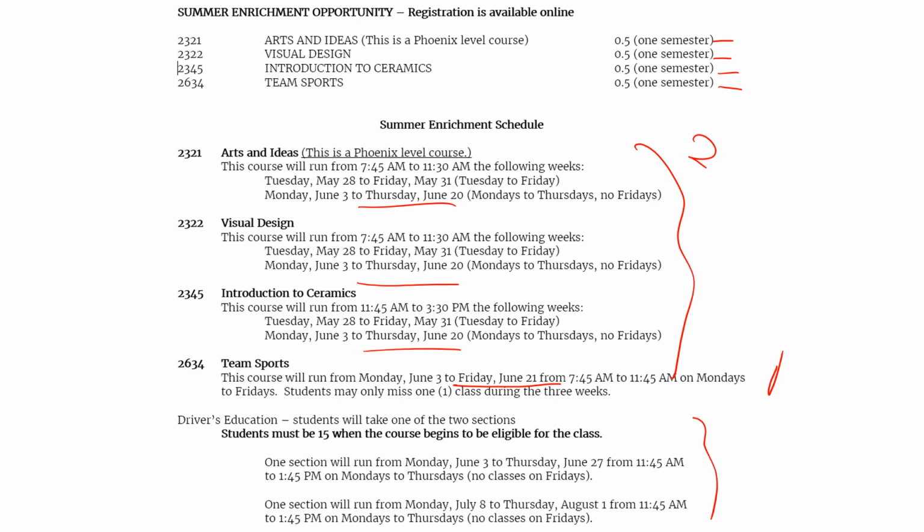All of this will be done through the online selection forms. That's where you will register for it, and parents who wish to pay for it, that will be added to the FACTS tuition account statement that'll be coming out in June.